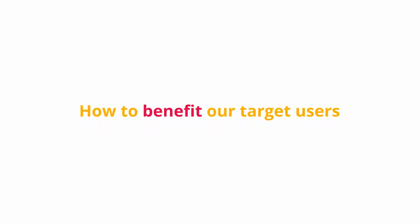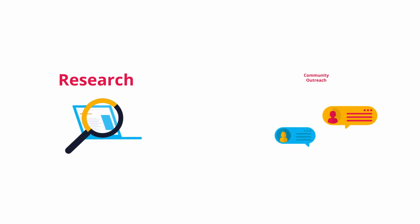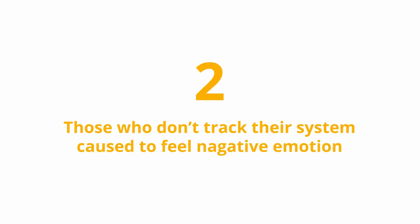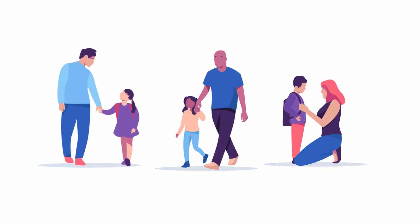To see how we can most greatly benefit our target users, which are parents and chronically ill children, we used a combination of research and community outreach. Our research showed a few key findings. Firstly, that survival and overall health were greater in those that track their symptoms. Secondly, that many did not track their symptoms because it felt too chore-like and caused negative emotions. We then sent a questionnaire to parents of children with chronic illness and learned that most parents were concerned with how they were currently tracking their child's symptoms and wanted a more concrete outlet for them to do so.